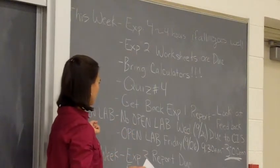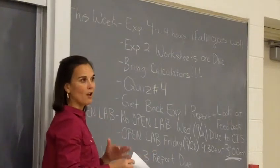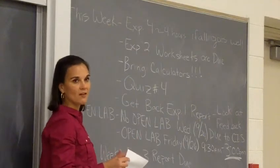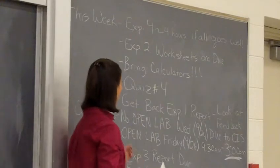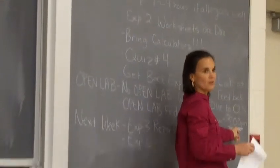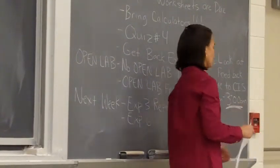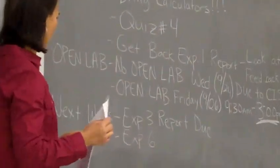This week, a little bit different schedule with open lab. There is no open lab at all on Wednesday because of CIS. There's no classes in session on Wednesday, therefore there's no open lab at all on Wednesday. There is open lab on Friday, but it's open from 9:30 in the morning till only 3 o'clock. It will not be open till 3:30. It is closing right at 3 o'clock on Friday. So keep that in mind.